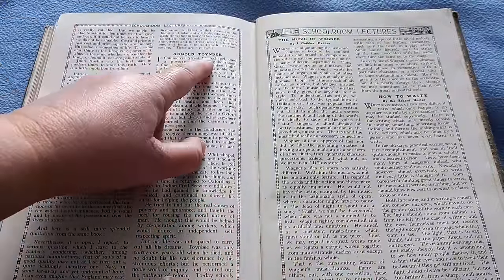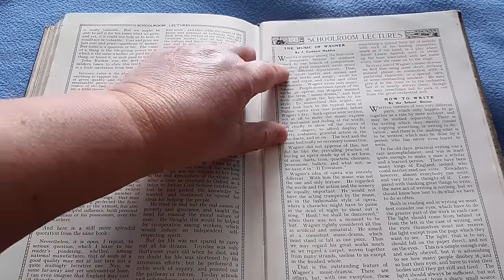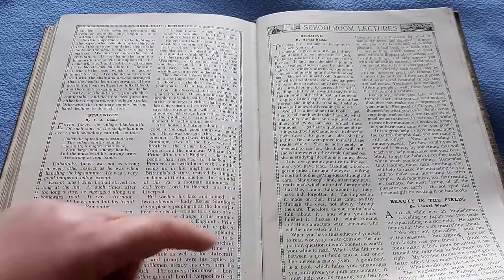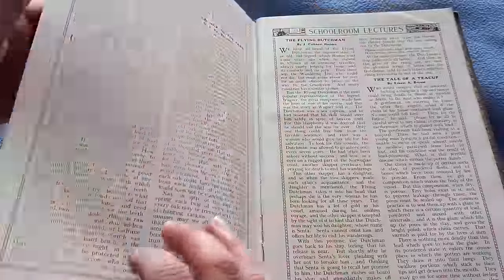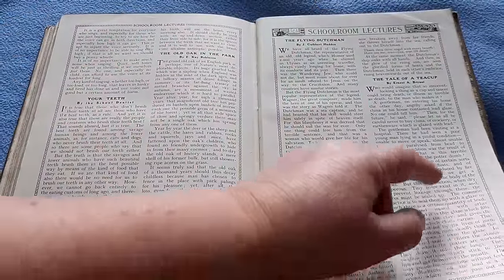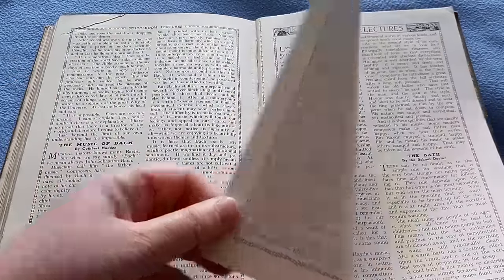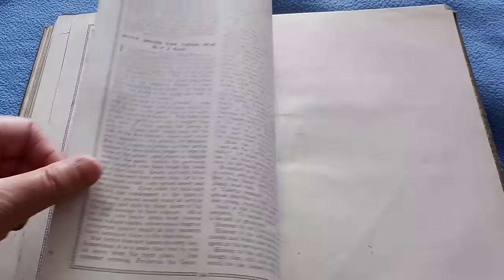a lecture about somebody called Arnold Toynbee. Oh, I'll have to read that, find out who he is. Another one on music, a composer, how to write. A lecture on strength, beauty in the fields, how to cure headaches, how to sing. The old oak in the park, the tale of a teacup. Oh, just brilliant. I haven't read any of them yet, so I'm looking forward to reading those. And perhaps I can share some of them with you.